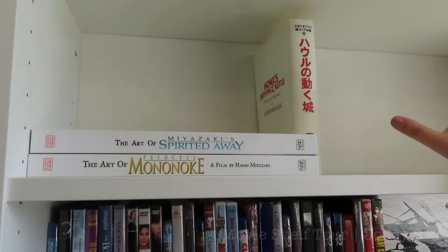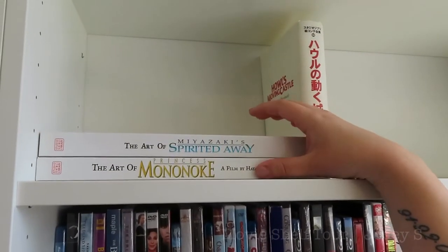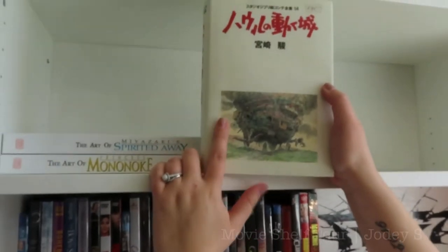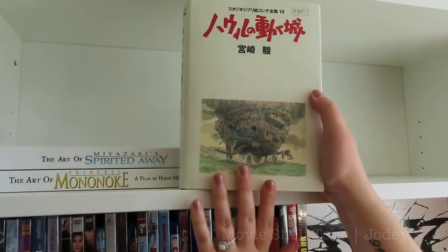And the next shelf is not very full yet, but I'm sure we'll fill it up with more stuff. Currently the theme of it is Studio Ghibli. We have The Art of Spirited Away, The Art of Princess Mononoke. And then the last thing on this shelf is a storyboard Japanese copy of Howl's Moving Castle.